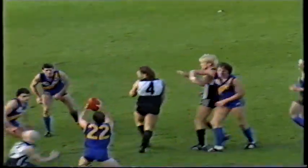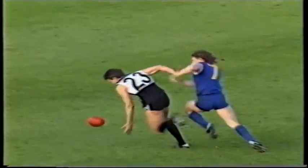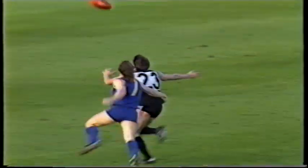We're into time on now. Down it goes to Steve Geyer. Brilliant handball there to Enright. John Cunningham provides the extra run. Hayes wants it. Boyd's in front of him though, and the tackle is applied.